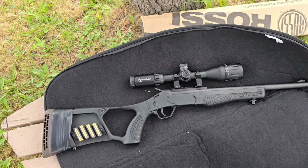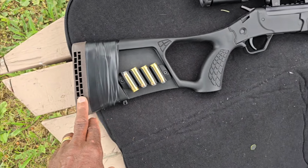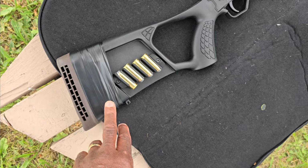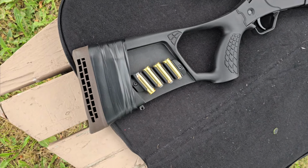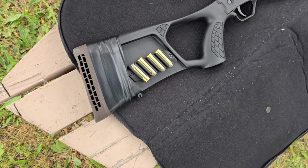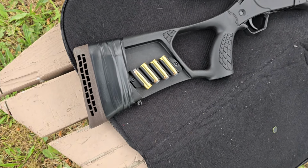So what I did is I realized that I had to increase the length of the stock. So I went out and I bought a couple of slip-on recoil pads. Well, first of all, the first one I bought was actually too big. So I went back and I bought another one, which was just right, but the problem is it was still a little short. So what I decided to do, anybody that knows me knows that I customize my firearms for my needs and, you know, for me.